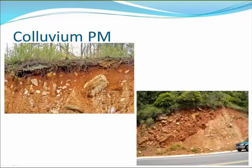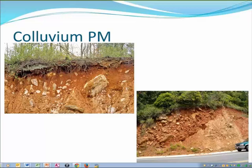This is what colluvium in the ridge and valley looks like. And you can see an assortment of sizes and shapes of the rocks, and that's an indication that they came from different sources. This one's tilted at a different angle than this one. This one's going straight up and down.